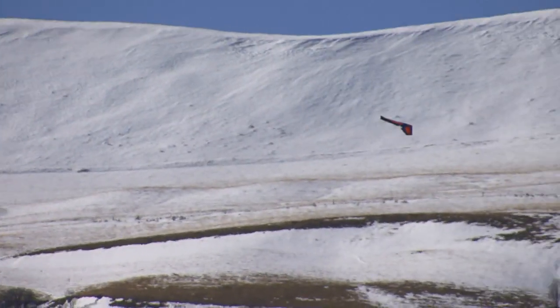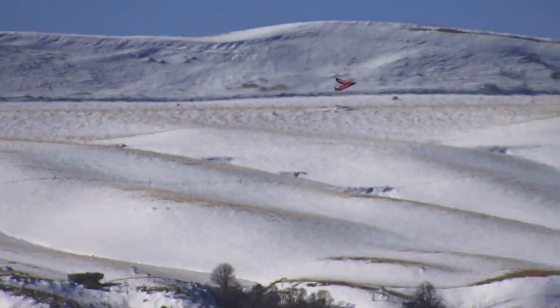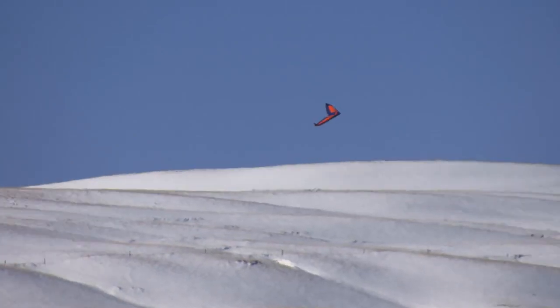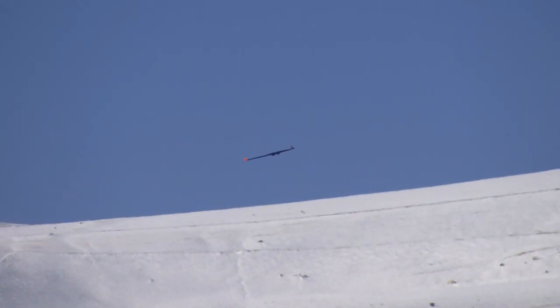AggieAir is a remote sensing platform that is completely autonomous. It takes off completely by itself. It flies around according to a pre-programmed flight plan all by itself and lands completely autonomous. And while it's flying, it captures some visual and near-infrared imagery to make maps.